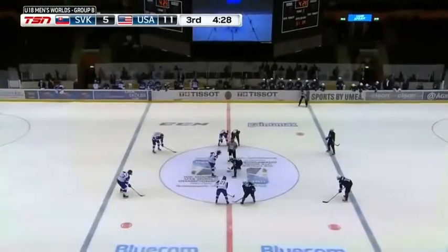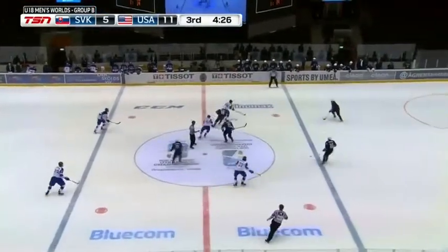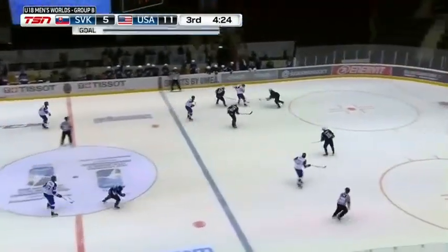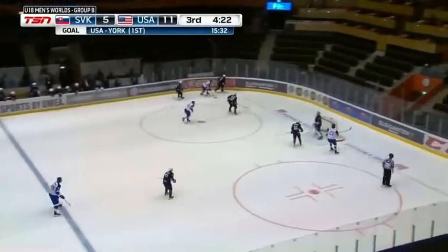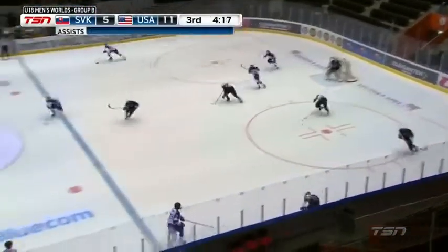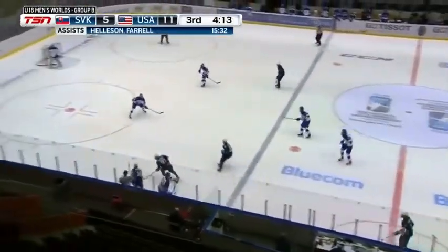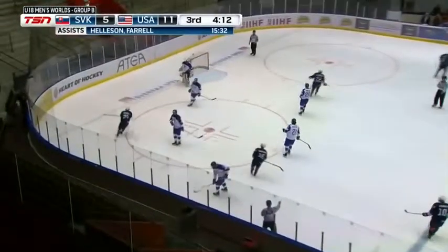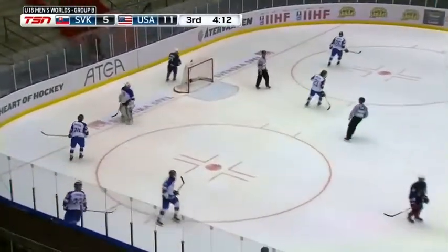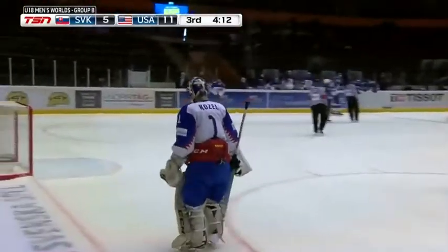Kind of tough to believe that at one point in this period, Dave, the Slovakians kind of looked like they were still in it. They were coming. Now the score reads 11-5 for the United States. They've scored 6 goals in this period. The Slovaks with 3 of their own as USA coming offside. Really nice pass by Drew Hellison there.